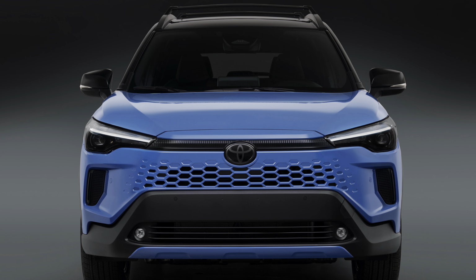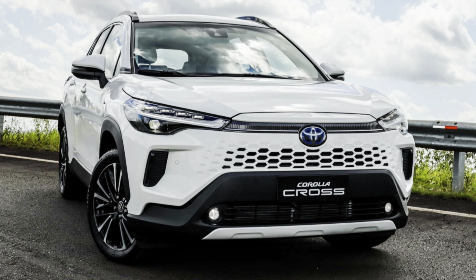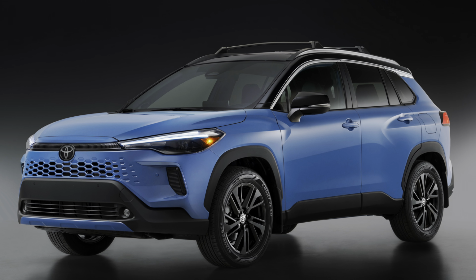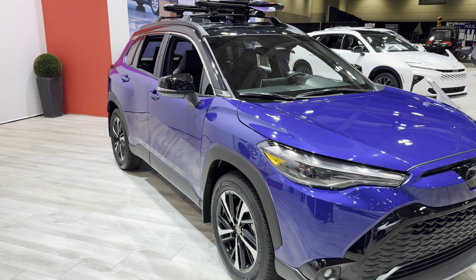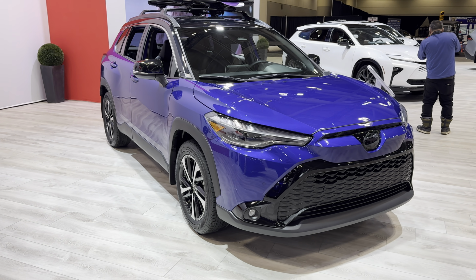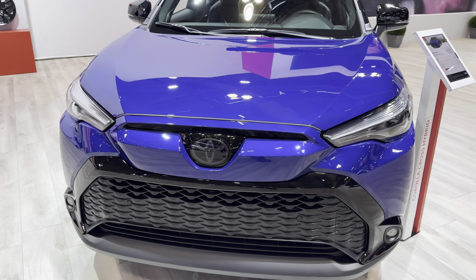So the SE Corolla Cross Hybrid saw a price increase, MSRP of $965 from 25 to 26, and the XSE saw an MSRP price increase of $1,030. Now, this would bring the Canadian MSRP pricing of the Corolla Cross Hybrids to $35,810 plus your destination transportation fees and taxes on the SE, and up to $38,635 plus your destination transportation fees and taxes on the XSE.